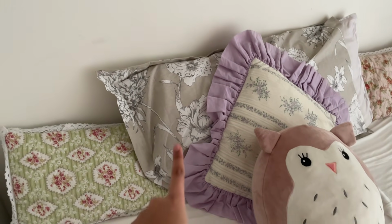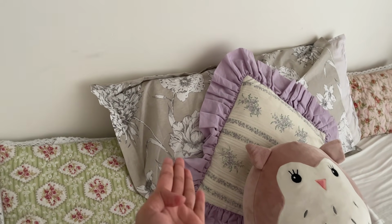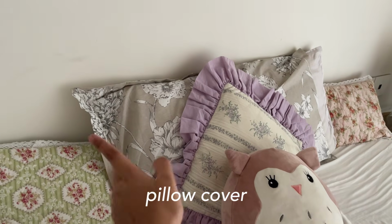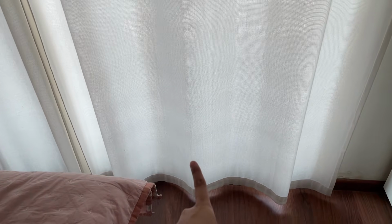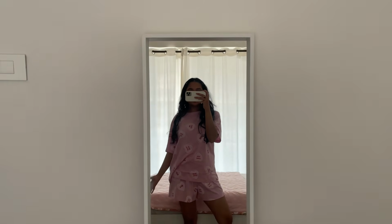I got the bedding from West Side only, and I'm just using the pillow cover as of now, and it's coming out. Wait, I'll fix it. Now these are my favorite white curtains, again from IKEA. They were a bit too long, so I gave them to my local tailor and he cut and stitched them. These make my room so much better. Just look, it looks so pretty, so minimal, so nice.